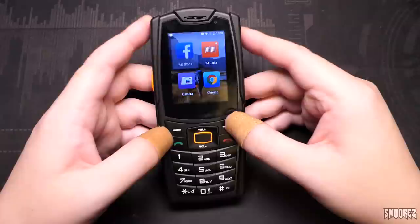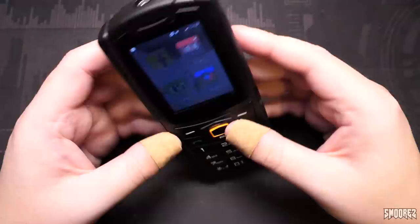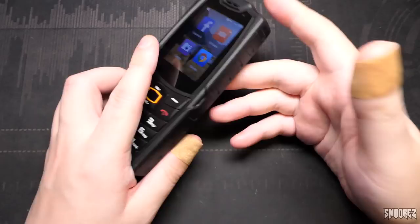For the current $99 US asking price for a phone that survived being dropped, thrown, burned, drowned, having one of the most powerful speakers in a phone that I've tested, and just being a feature phone that strips away a lot of the features of modern smartphones, honestly, it's not that bad.